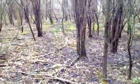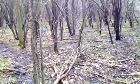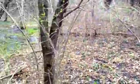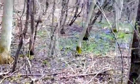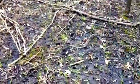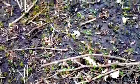This area is a bit more open. As you can see, it's populated primarily by mature buckthorn trees, with very few of the dense sapling growth that we saw earlier. There is some, but it's much more open here. But again, if we look at the forest floor, there's virtually nothing growing that should be growing here.